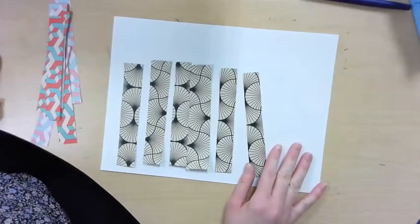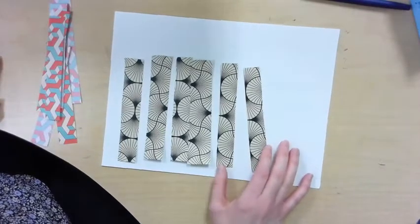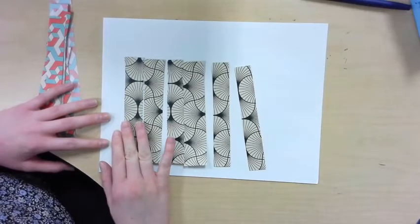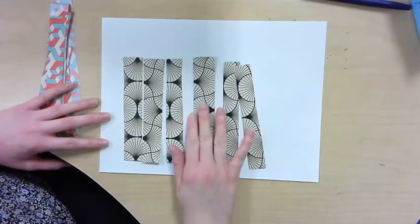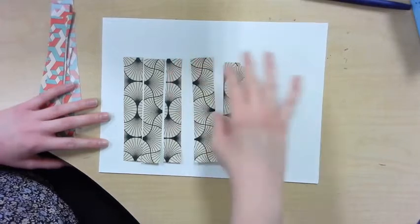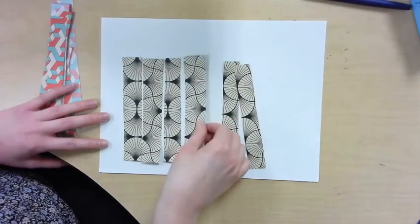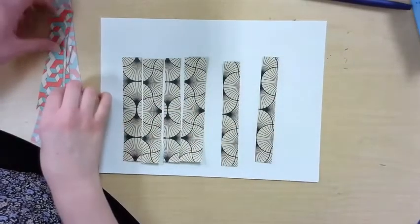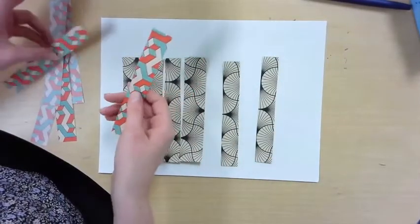So what we're going to do for our lesson is we're going to learn how these Kente cloths are woven together and create our own kind of pattern. But first, we need to learn how their fabric is created in the first place. So I have these strips of patterned colorful paper to represent Kente cloth.